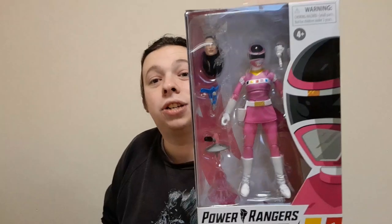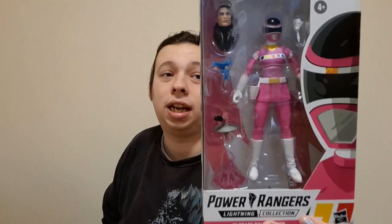And this is a Power Rangers Lightning Collection Space Pink Ranger, and it's really cool. I really like her. I'm a huge fan of Power Rangers, massive fan, and my missus was like, right, okay, don't get any Pink Ranger. And I was like, okay, why? And then she said that it was this one, or the other option was Dino Charge, but she went with this one. And I was like, yeah, that's cool, I'm fine with either. But yeah, it's really cool.